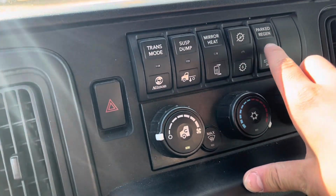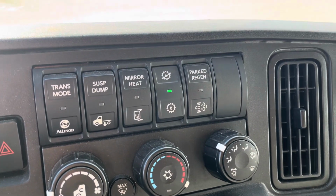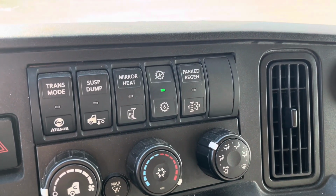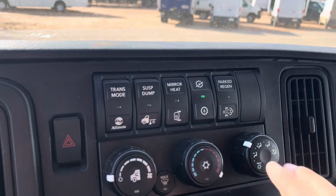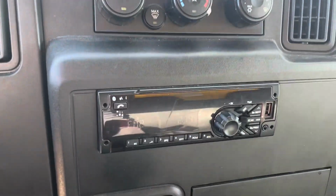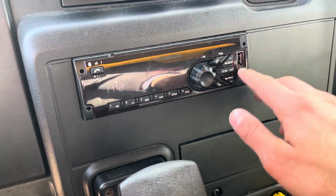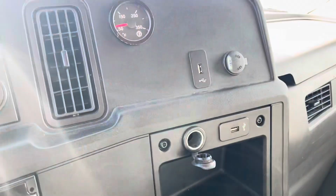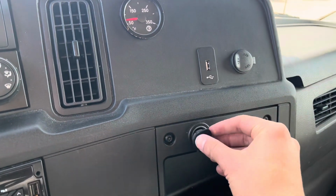Heated mirrors. Your sixth gear disabling button. What this does, just disables your sixth gear, just as it sounds. So you'll be running on those 5 gears, and I know that's important for some folks, depending on your uses. You've got your regular radio with the aux port, and then the USB port. Over here you have 2 USB ports and then 2 12-volt outlets.